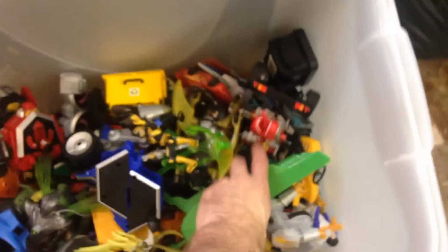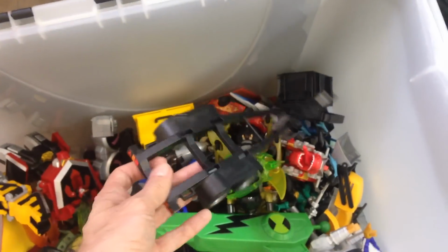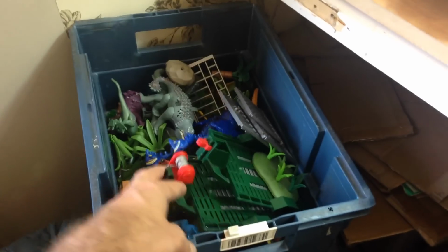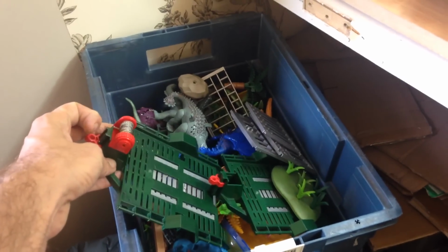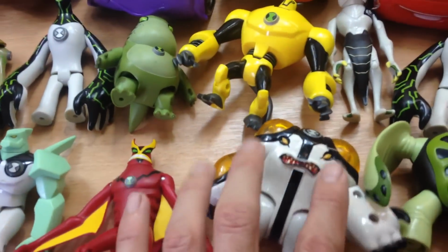And there's other stuff in here, like Ben 10 guns. There's bits of the Playmobil that I haven't yet sorted out, some stuff that I think might be Power Rangers. I've got loads more to go through in there. This is mostly Playmobil stuff that goes with the dinosaurs. But anyway, so yeah, I've got all of that to go through.